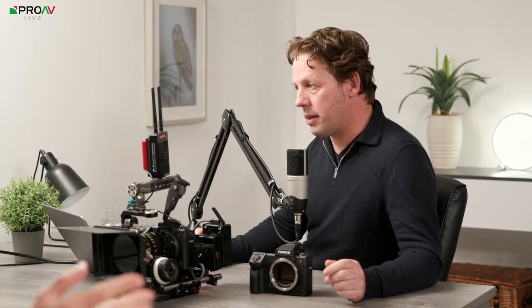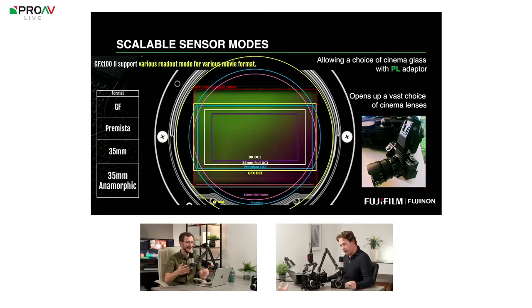Go on, Mike. So for my earlier point with the 4K up to 60p and then the 8K up to 30p, that's 4K even up to 60p with no crop. Full GFX mode on that chart. Yes. But if you want to up the resolution to 8K, you do have to go down. So it's backwards compared to a lot of other cameras. It's back to front.